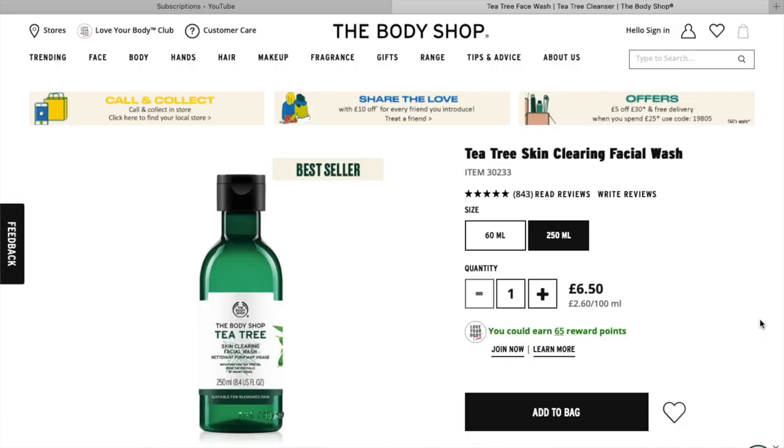So I have got some notes up on my laptop because I can't film videos without notes because my brain would be all over. So first of all, we've got the Tea Tree Skin Clearing Facial Wash. This is £6.50. So price-wise, it's actually not too high. Compared to the other products on there, that's actually a decent price.